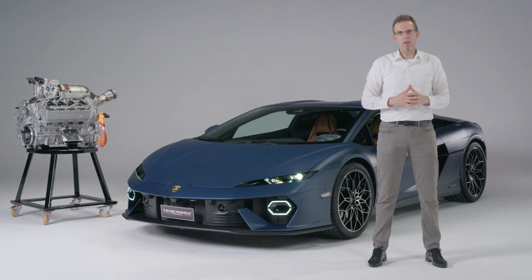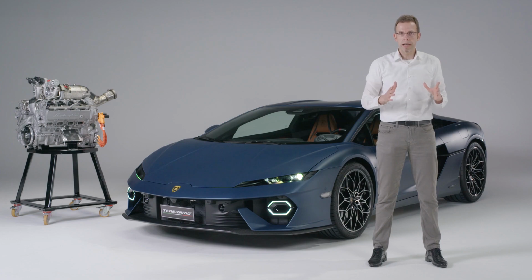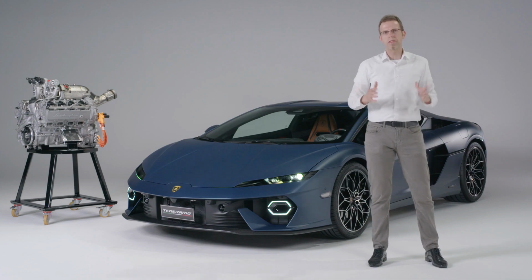Another feature of our brand new V8 twin-turbo of the Temerario is that we've combined this with a P1 electric motor on the crankshaft. And this is a very specific type of electric motor because it's an axial flux machine. Why have we decided to go in this direction? Because this type of electric motor has a high torque density. And we use this mainly for 2 reasons.